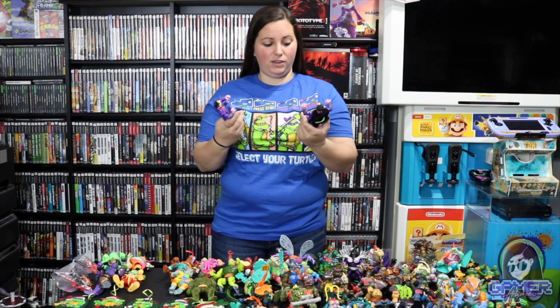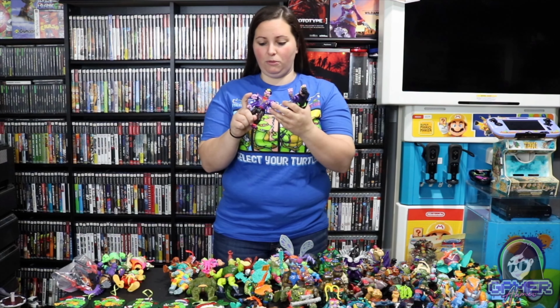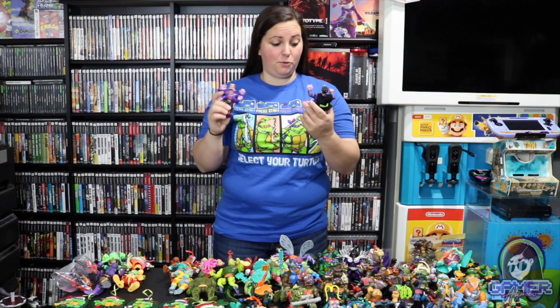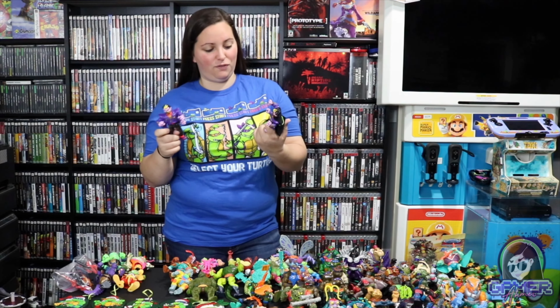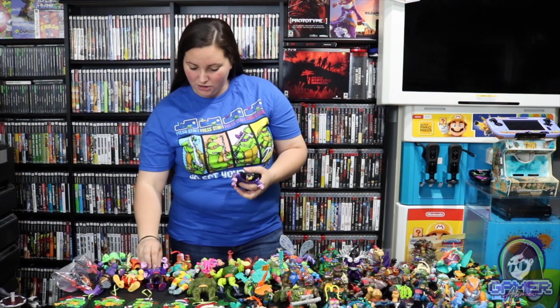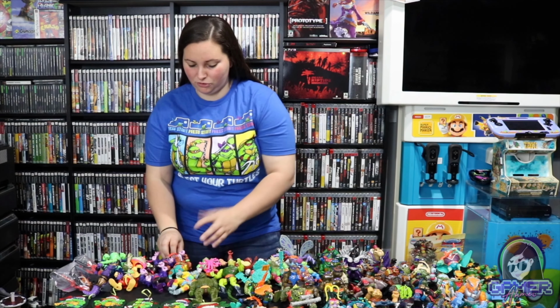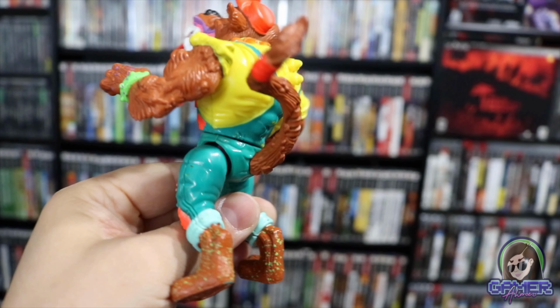And I've noticed over the years, while trying to find some of these figures in decent shape, that the little hands and arms just are kind of ripped off. I don't know what kids did back then, but usually mutilating all of these figures seems to be what happens. And then of course over the years you're just missing tons of these, and you don't see very many in such great shape.